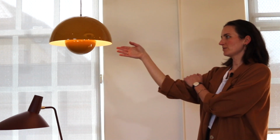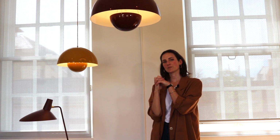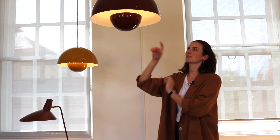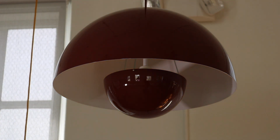This is the VP7, which is new to the collection. It's a mid-size between the VP2 and the VP1, which is about 9 inches diameter. This is a mustard color, and this color is called red-brown, which I really love. These guys take an E26 bulb and can be UL listed for you.